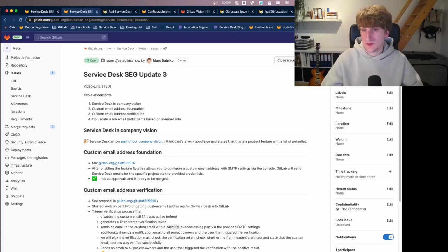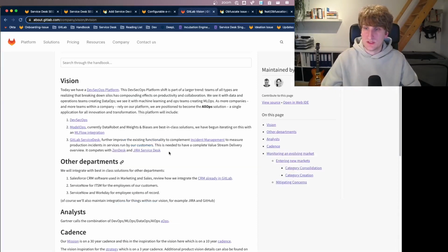First things first, Service Desk is now part of our company vision. You can see it here on our vision page in the handbook. And I think that's a very good sign because Service Desk has a lot of potential.